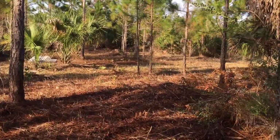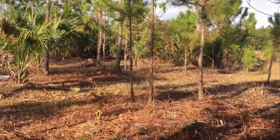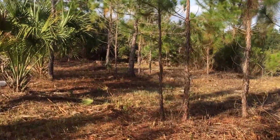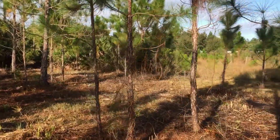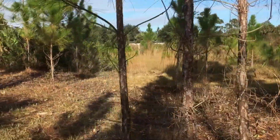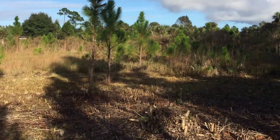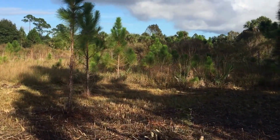So again, all this was dense brush. I've cleared it with a brush hog. There's the neighbor. It's an abandoned double wide. Next to it is an abandoned burned single wide. You can't see it from here.